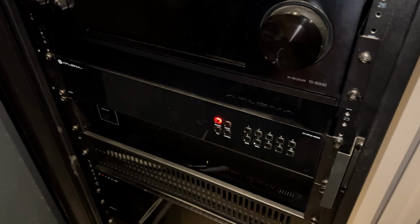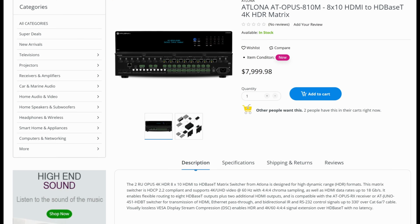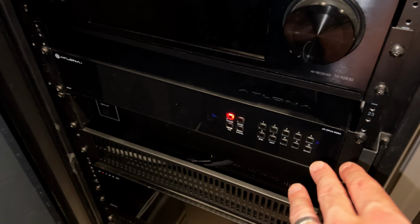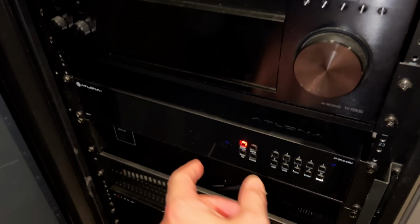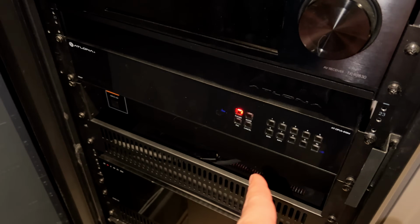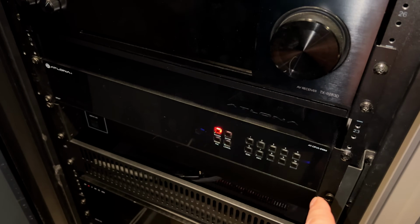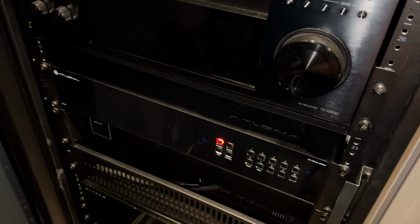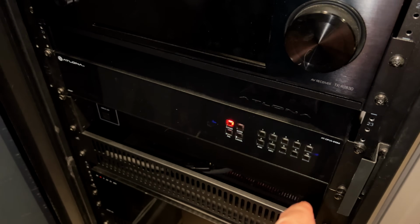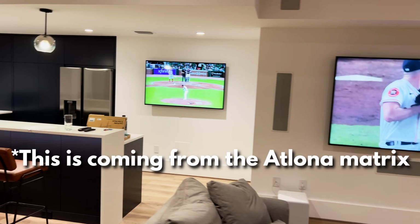This is an Atlona video distribution unit. I should make a whole video about this thing. This thing is incredible. This allows me to put any source that goes into it on any TV, any receiver that I want in the theater. So I can put up to 8 sources in it, 8 HDMI ins, and I can feed up to 10 TVs out. Let's say you want to watch a football game, I can literally put the football game on every TV in the house coming from the same cable box, which is pretty cool.